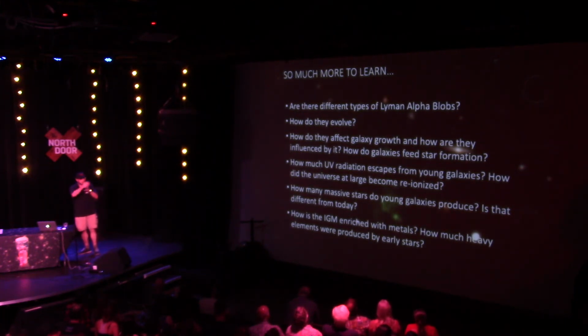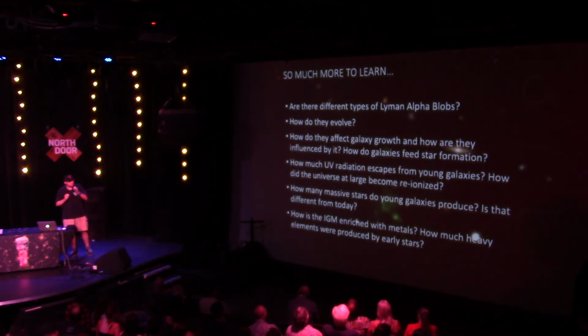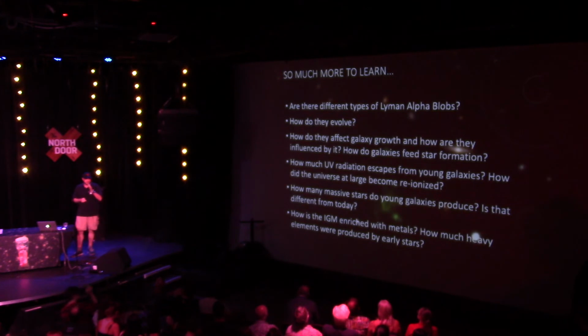Now, these are just some of the questions, and I'm not going to go over them. But further study can teach us a lot more about not just the blobs, but how they impact the universe around them and how they've led to the universe we see in front of us. And if you take nothing else from this, remember that maybe Lyman-alpha blobs are around just to remind us that the universe is a really weird place. And you never know what you're going to find if you just keep looking.